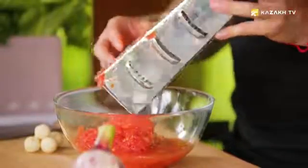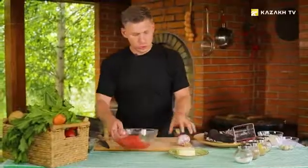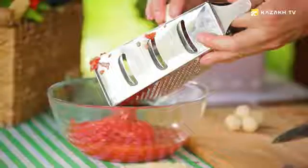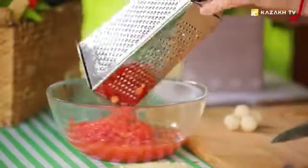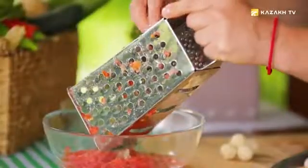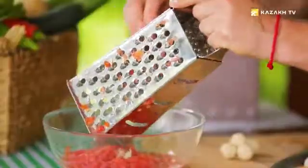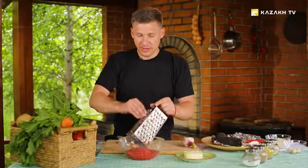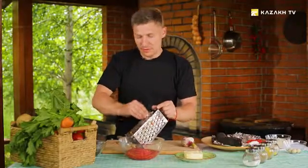I rubbed the tomatoes. Now I need to peel the garlic. I need only 2 or 3 cloves, and I will also rub it on the grater. You can rub garlic on a small or large grater, as you like. If you do not want to come across garlic in your broth, then rub it on a small grater. If you're not against big pieces of garlic, then rub it on the big one.